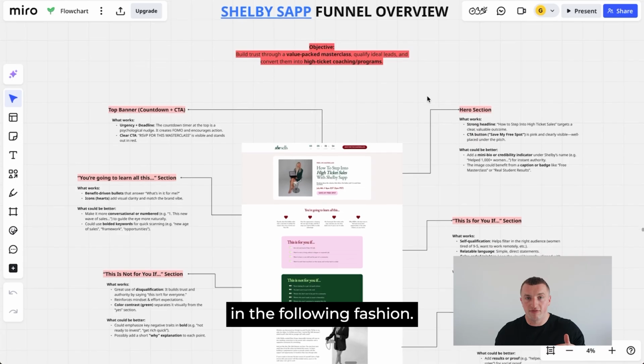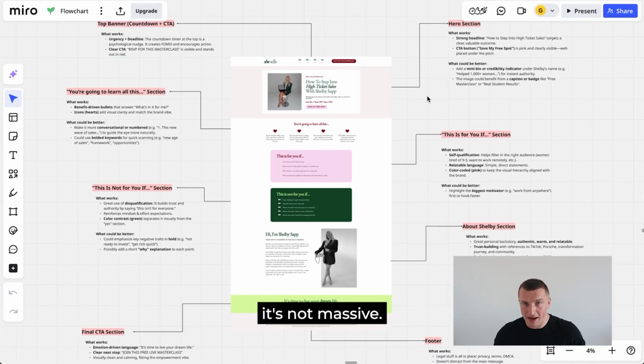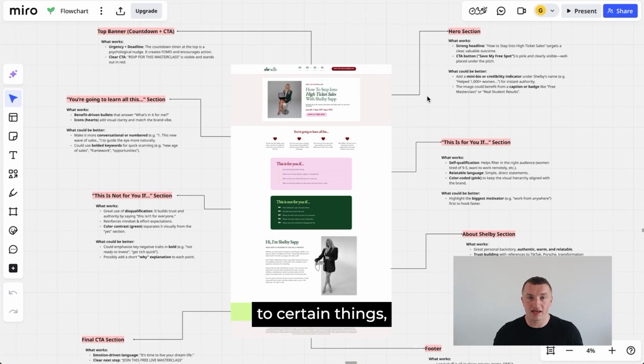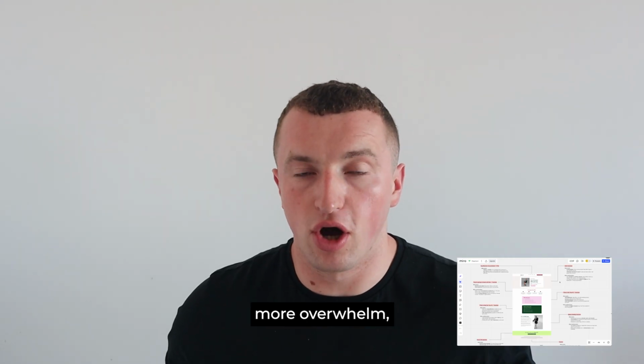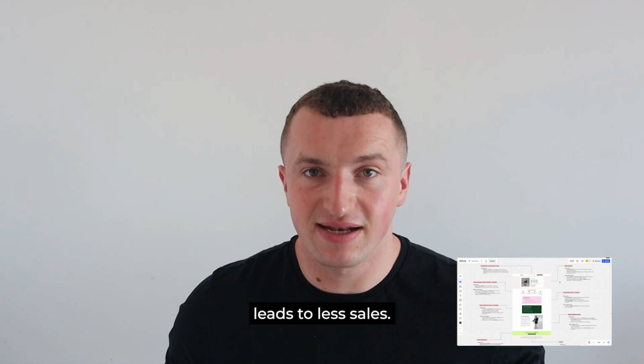Her funnel is laid out in the following fashion. You'll notice it's not massive, it doesn't have loads of links off to certain things, and it's not overly complicated. Adding more links and options often creates more overwhelm, and more overwhelm leads to less sales.